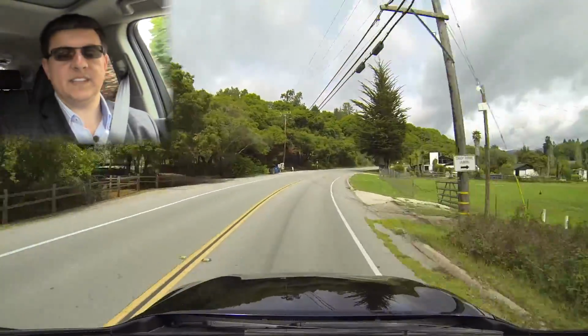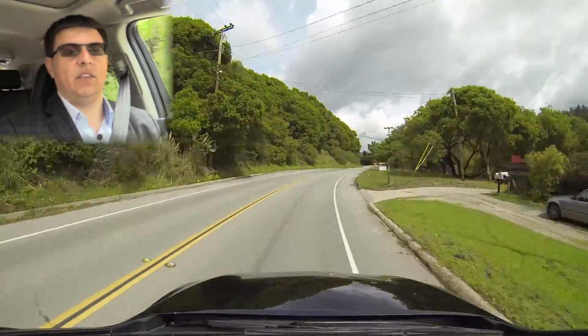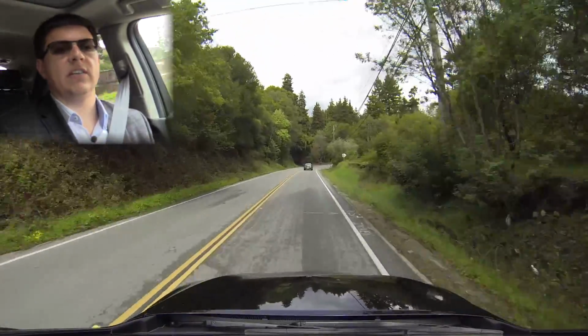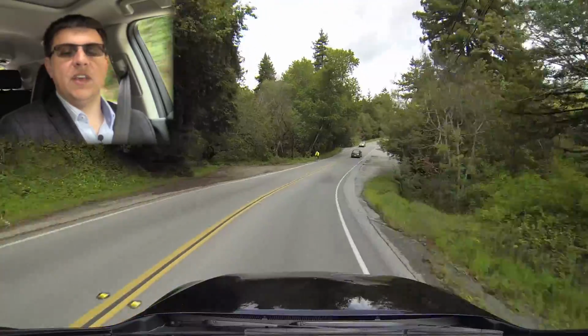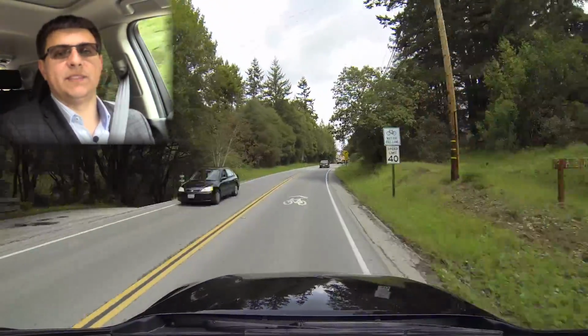Suspension tuning in the RDX is moderately firm. This is approximately similar to what you'll find in the Audi as well as the Volvo competitors. Cabin noise is something that Acura has typically struggled with, and that's true for the RDX as well. Our cabin noise test at 50 miles an hour came in at 74 decibels, which is a little bit higher than most of the luxury competitors, but it is quieter than your average mass market sedan.